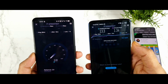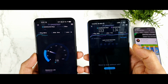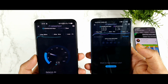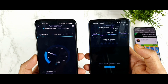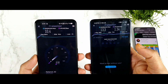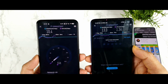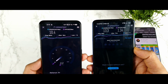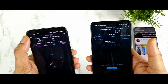Let's see about the Realme GT Neo 2, what happens with this one. Can this beat 13.3 or not? Yes, it can actually beat that. It went up to 15, but it again decreased to 9 in the same location. So 10.4 Mbps of speeds we got. In the same location, as you can see what is going on, this time the Realme GT Neo 2 got slightly higher speeds.